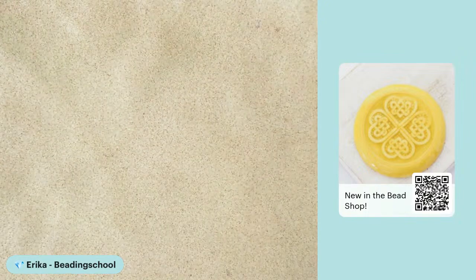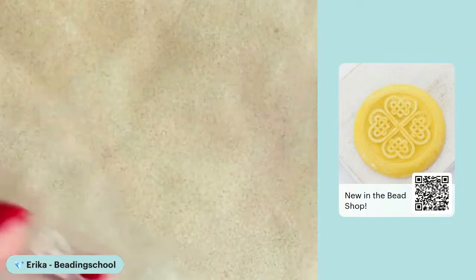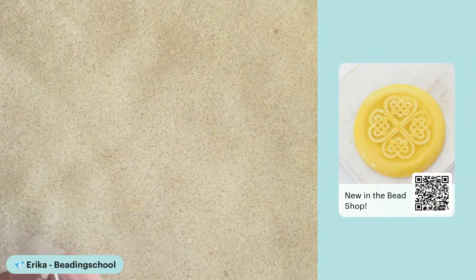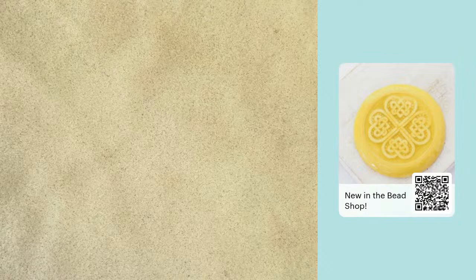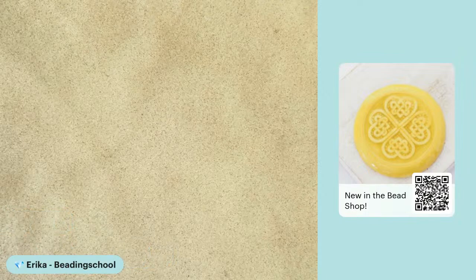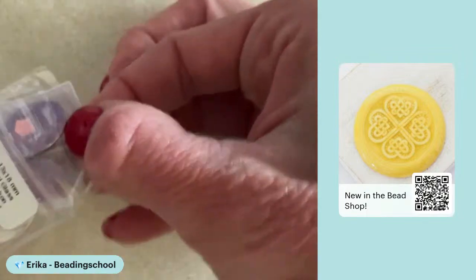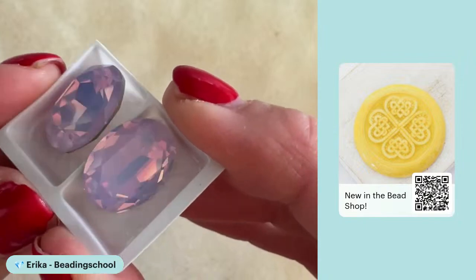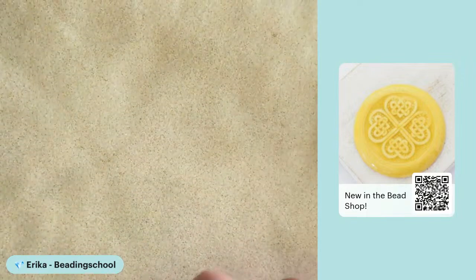I mentioned that we have all these beautiful opal glass cabochons in a bundle, and I wanted to show them to you. Angelina says these cabochons are incredible. Nancy loves the Tree of Life, and Palima loves the amethyst. For Miriam, the green is beautiful. I wanted to show you the violet opal ovals. You can use them in Ruxandra's design, for example.